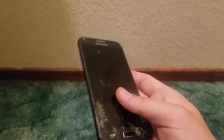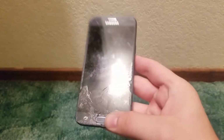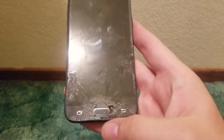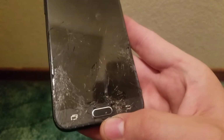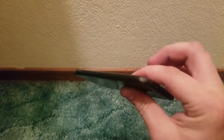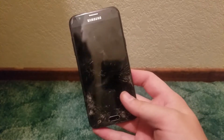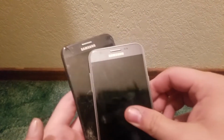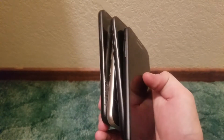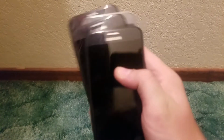I'm really wanting to get rid of it, probably for like $10. It still works absolutely fine. I just haven't used it in quite a while. Same condition. I don't think it's gotten worse, even though it may look like it has. Looks like it may have broken a little bit more. But again, same phone. Still works pretty much fine. So yeah, as you just saw, I literally have 4 Galaxy J3 phones, or should I say 2017 Galaxy J3 phones, at once that all work 100% essentially.